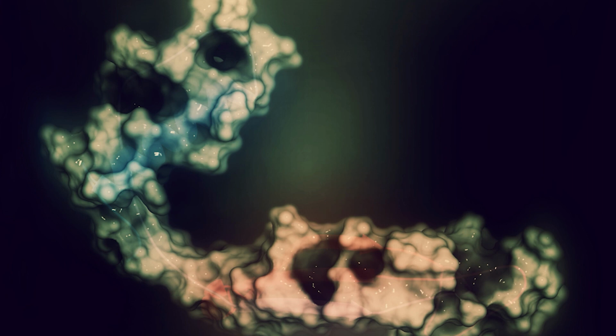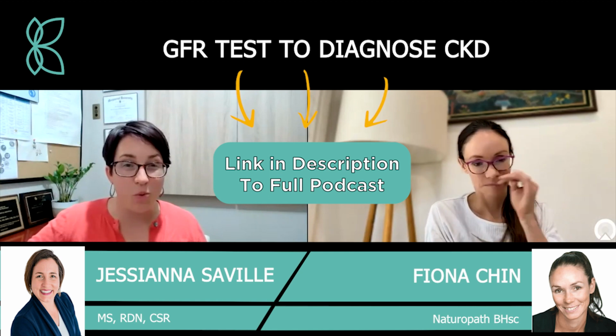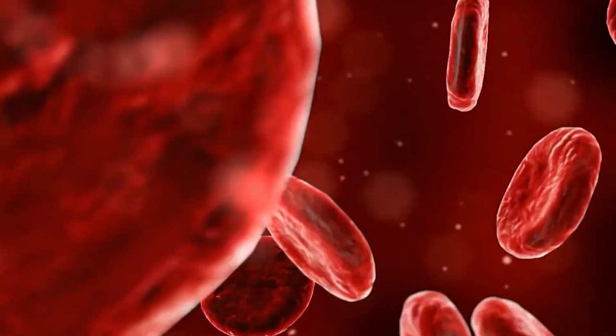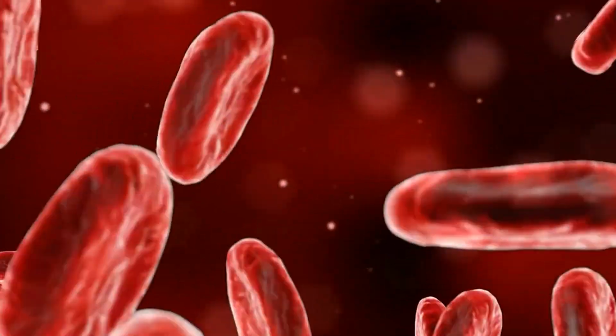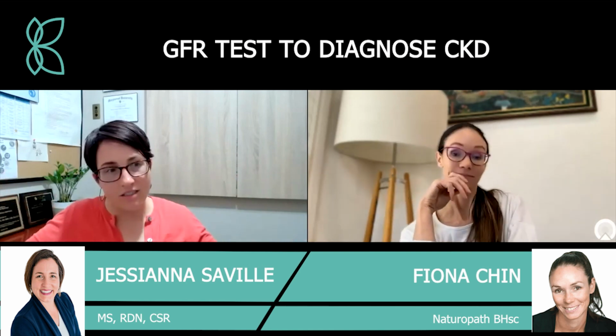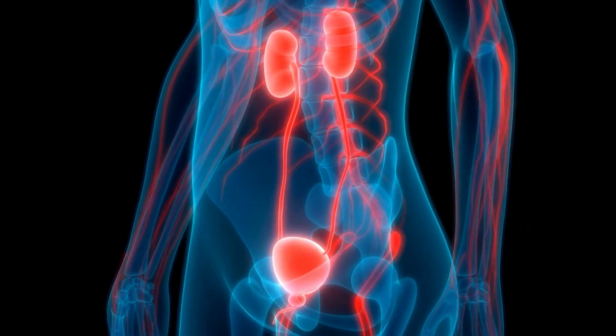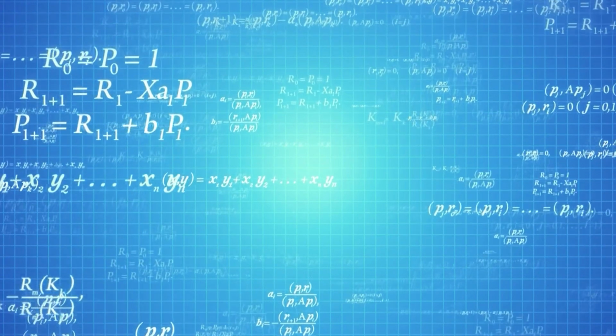GFR has a lot of problems with it, but it is what is used in research, and there's like 3 or 4 different formulas. It's really just a formula. It's not a substance in your blood. It's not anything else. It's just this big long formula that the numbers are plugged into: your creatinine, your age. And they plug those numbers in, and then out shoots this percentage of kidney function. So it's a mathematical formula. And there's 3 or 4 different mathematical formulas that are debated about, but that's neither here nor there.